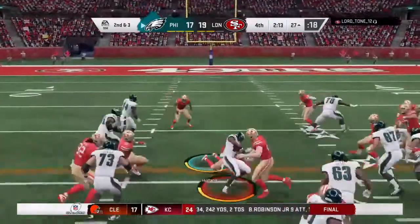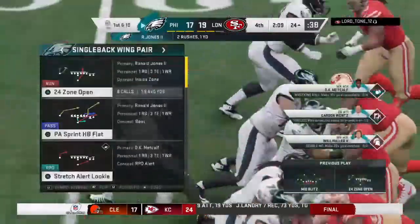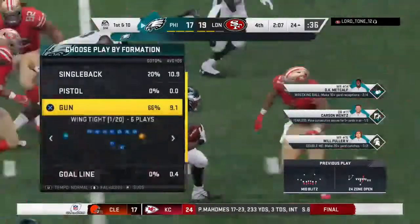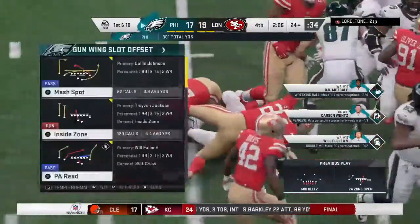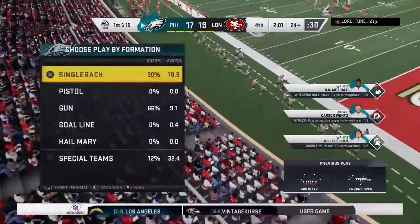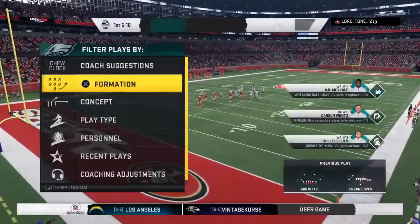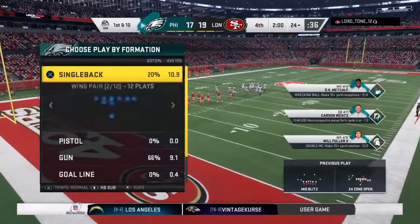On 2nd down, it's Jones. And they'll be inside the 25 now at the 24. 4 yards the pickup, 1st down. A 4-yard pickup on the play. 2 minutes remain, and that's our score differential as well. 2 points here in the 4th quarter.